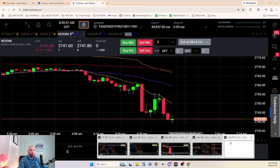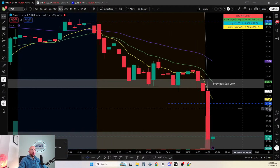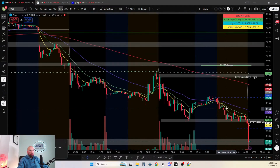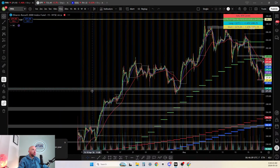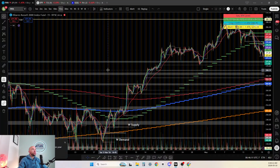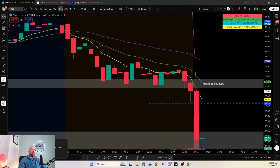Let's pull the chart up. IWM 15-minute bar closed, super weak. So, came right into our support zone right here. I have a support zone at 271.50s. So, let's see. I like a pullback on IWM. If we can get it, I would love a pullback.